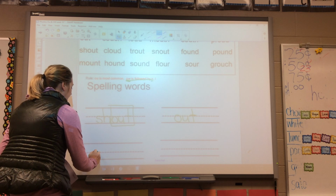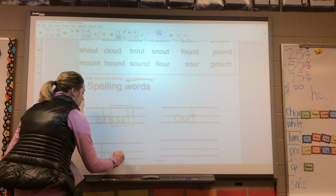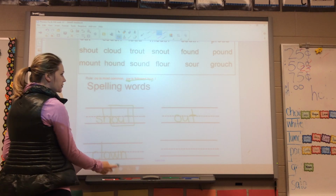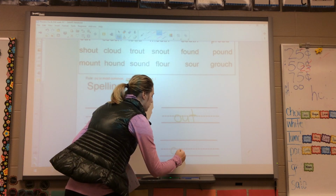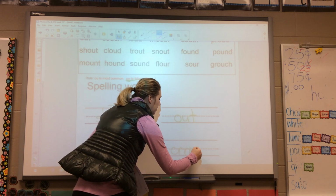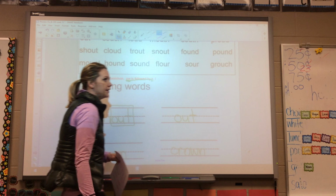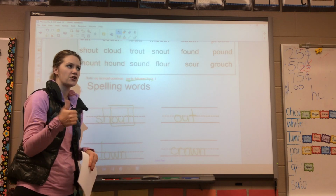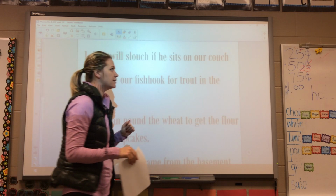The next one was clown. Cl, ow. And then we hear the ending. It's followed by N, so we're going to use O-W, ow. And the last one was crown. We use our cr, see our blend at the beginning, ow. And I know it's O-W because I end again with an N, crown, okay? If you got them all correct, fantastic job. Go ahead and turn the page, and we're going to get on with our sentences.